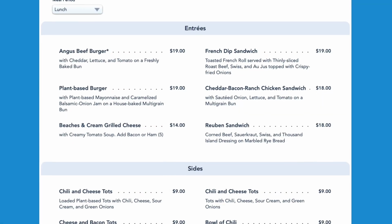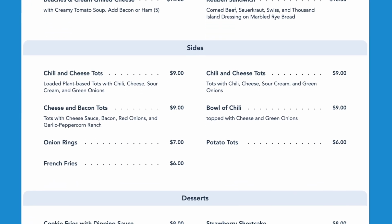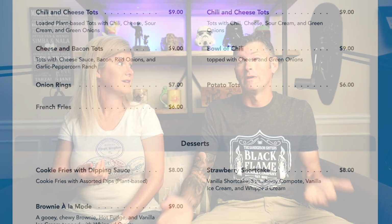So I'm thinking it's going to be a little bit different of a review in that we probably won't have any adult beverages. They don't have starters. They essentially have sandwiches, so it's burgers and sandwiches. They do have sides like french fries, onion rings, tater tots with different toppings, and then they have ice cream. I feel like we've got to try the food to at least review the food, as we've never had the food before.